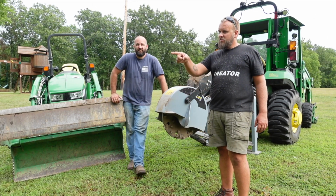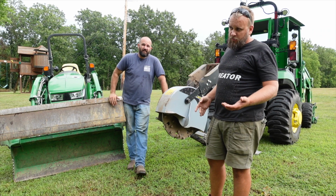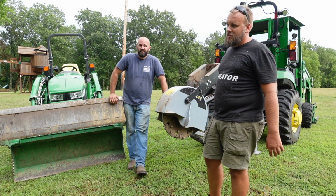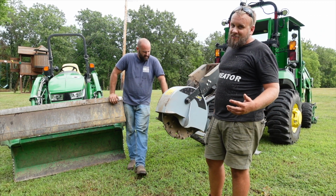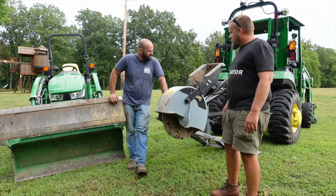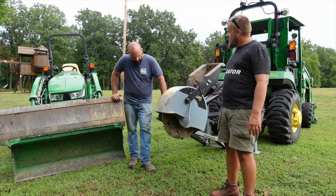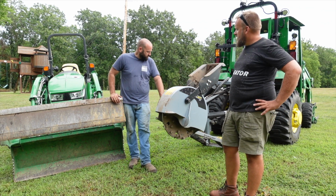So Josh just ground out that stump. I thought he did an excellent job. I normally kill the tractor a couple times on a stump like that, and he didn't kill it, so he's doing something right. But we don't have any special allegiance to Baumalight here, so what are your honest opinions on using this? I think it's a good stump grinder.